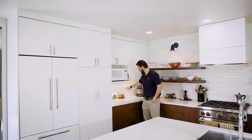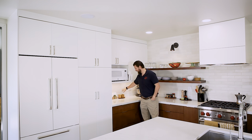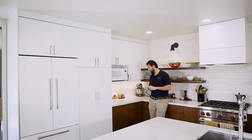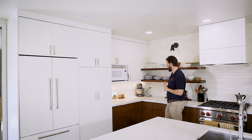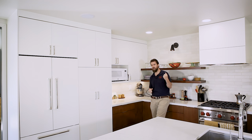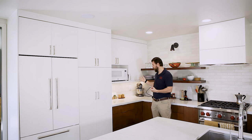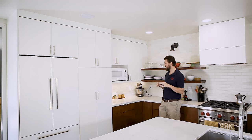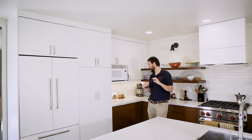The backsplash material is a tile from Bedrosians. It's an off-white and white. It's got a bunch of different colors in it. It looks like clay fire tile, which is a really cool style, especially for a kitchen that has a lot of crisp components, a lot of contemporary components. This will give it a little bit more earthy feel, having a tile that is not exactly square, not the real straight square lines.